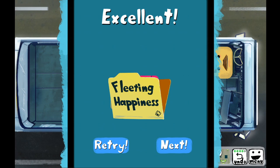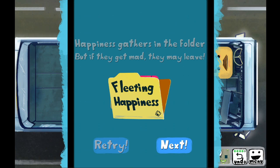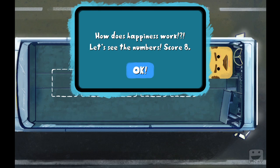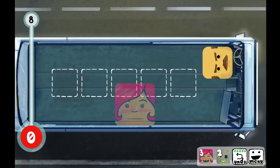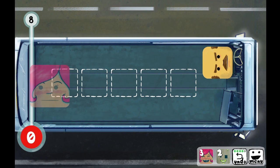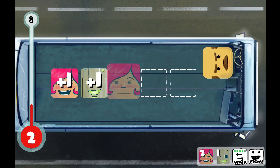And we just tap that all into our Fleet and Happiness folder. Excellent. Next, happiness gathers in the folder. But if they get mad, they may leave. I assume they is the happinesses. How does happiness work? Let's see the numbers. Score 8. Let's see, so I've got 3 remaining girl tiles and 2 remaining robot tiles. So we just need to simply alternate.